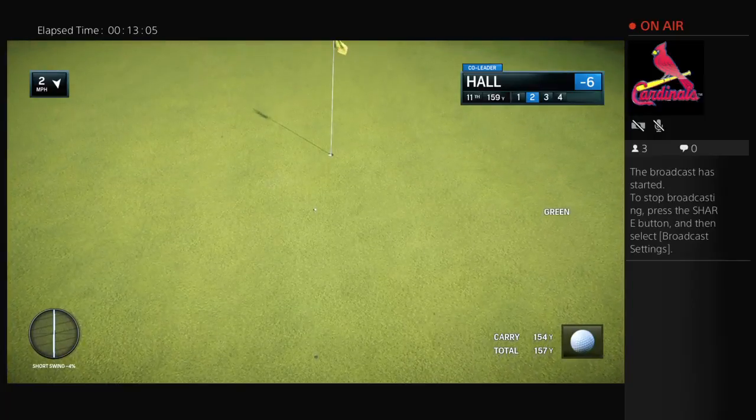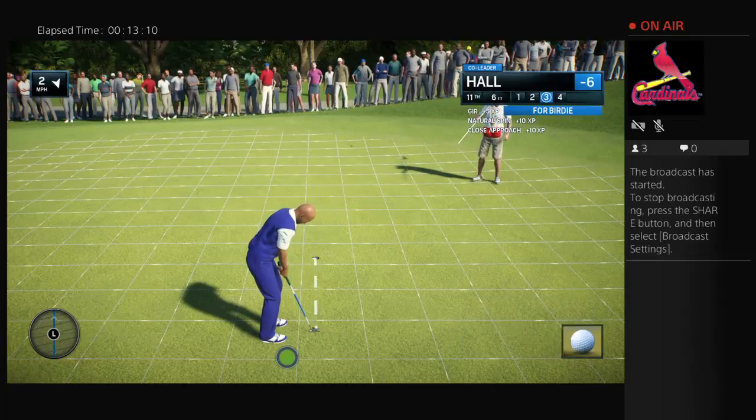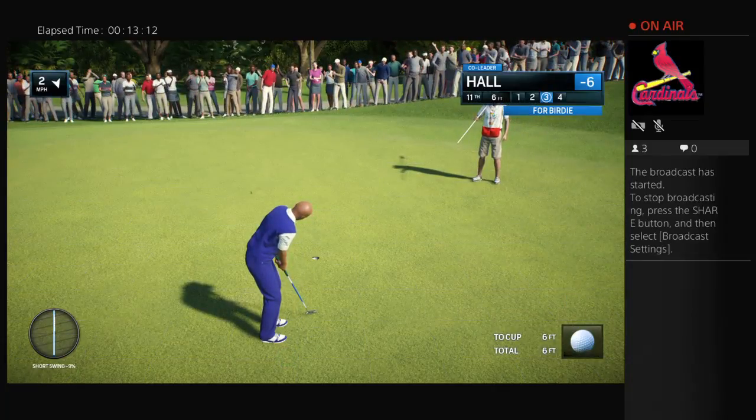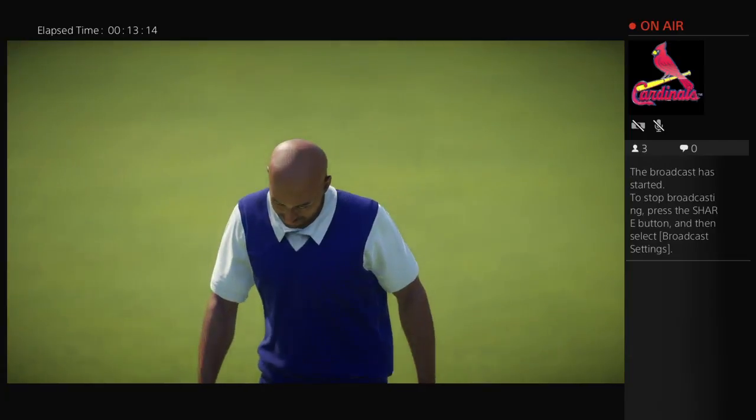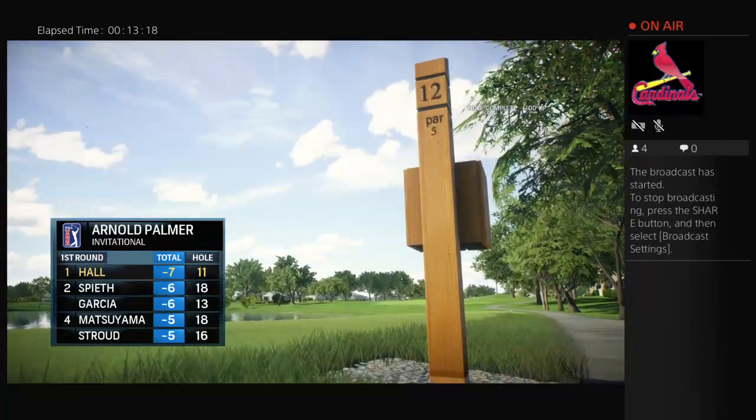Frank, not just a player, but an artist. Just beautiful work right there. The only thing I can say, Rich, is that was Seve-esque. Get another birdie and on the mark, 7 under for the tournament.